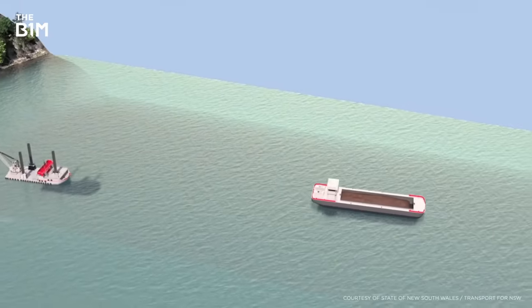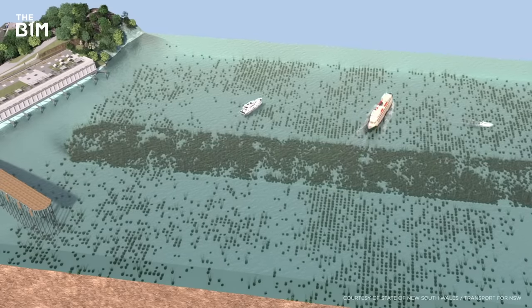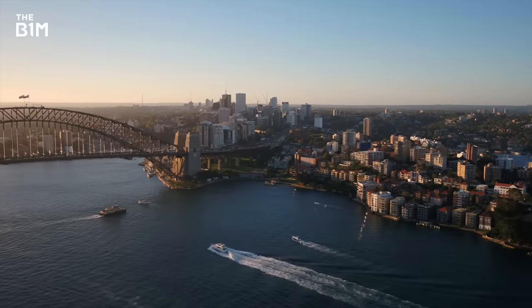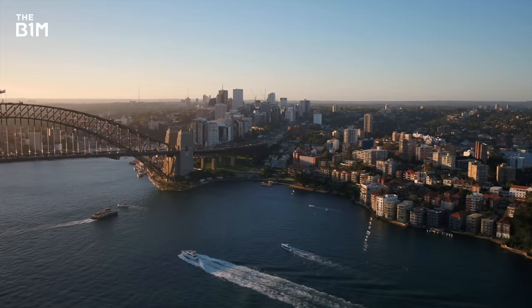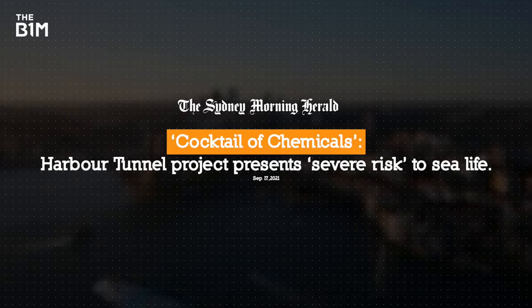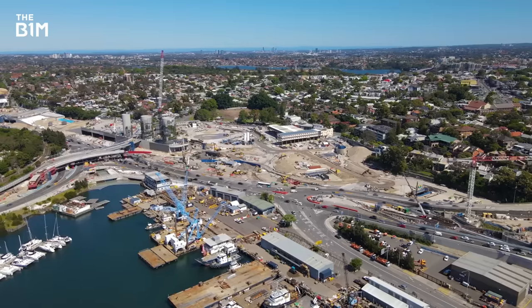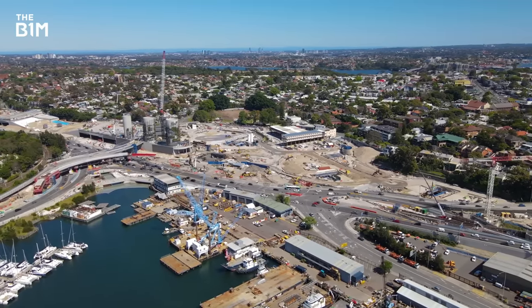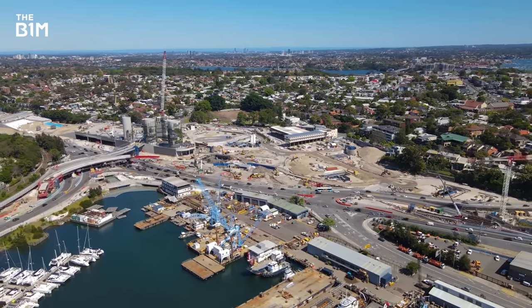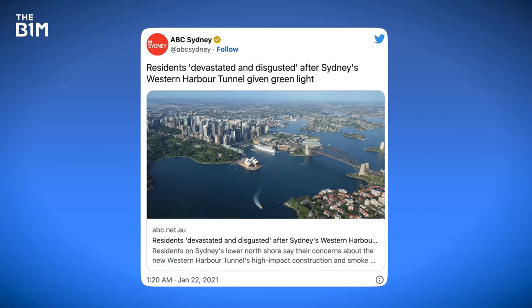And just like with that project, despite the benefits, not everyone is happy about Sydney's new tunnel, and a lot of it comes down to the environmental impact. There were concerns that dredging would unleash a cocktail of chemicals in the harbour, those temporary sites would cause heavy disruption, and that the project in general would create a lot of noise, dust, and even damage to property. In fact, the arguments against it were getting so serious, it seemed something needed to be done about it.